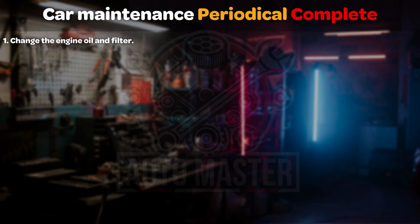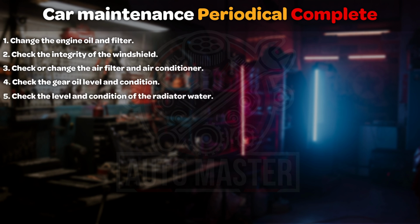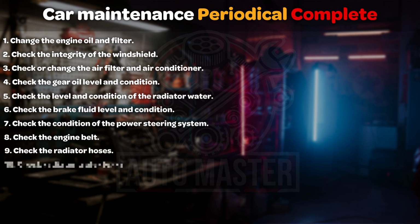performance and higher safety. The steps performed during a complete maintenance include changing the engine oil and filter, inspecting the windshield and ensuring its integrity, checking or replacing the air filter and air conditioner filter, checking the level and condition of the gearbox oil, checking the radiator or coolant water level, checking the brake fluid, checking the power steering fluid, checking the engine running condition, checking the radiator hoses for leaks, and checking for oil leaks in general.